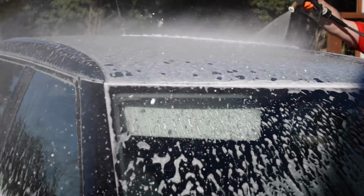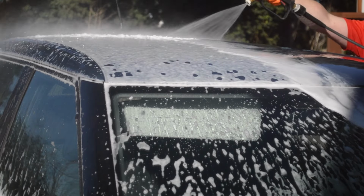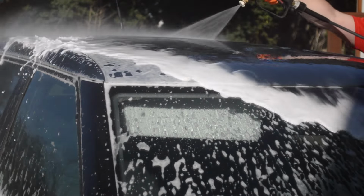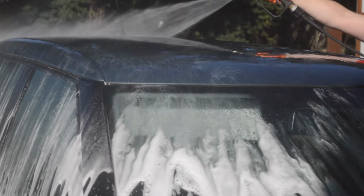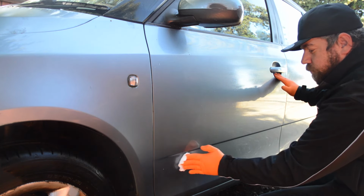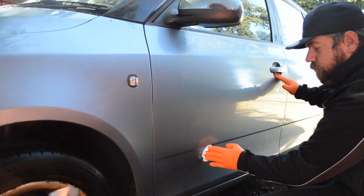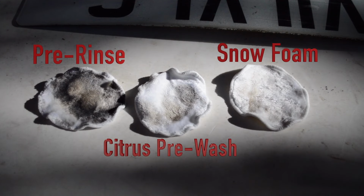Now like I said, I did take swabs of the vehicle prior to the pre-wash stages. So I took one after rinsing, the citrus pre-wash, and I also took one after the snow foam. Now I did it on the same panel at the same height, just so I got an even, consistent result all the way through, and these are results on your screen now.